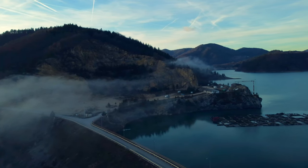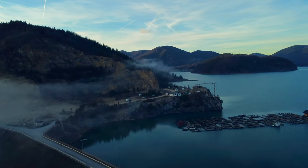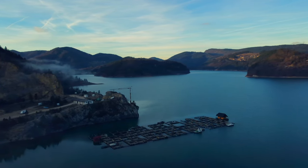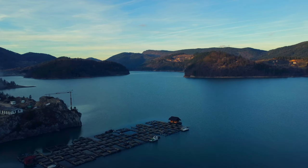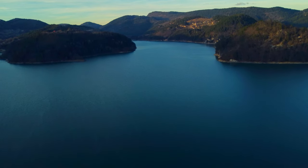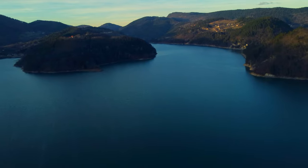One of the most beautiful lakes in Serbia is Zaovine. When I got here, it was getting close to sunset and I was anticipating the golden hour combined with the clouds that were starting to cover the mountains.